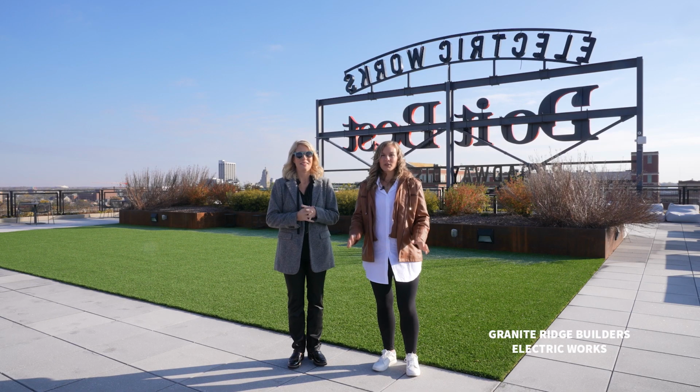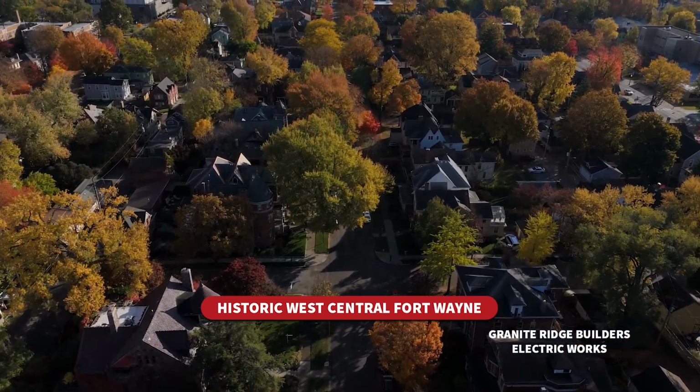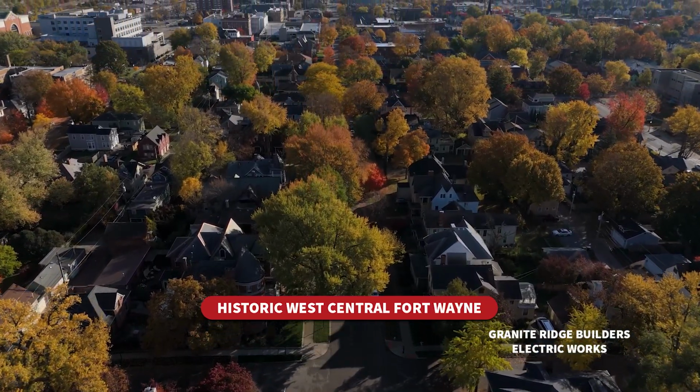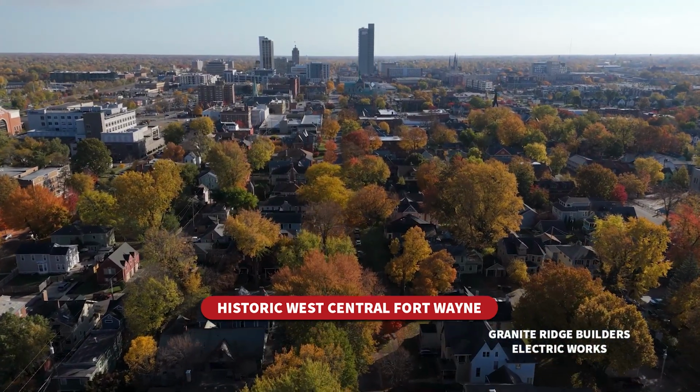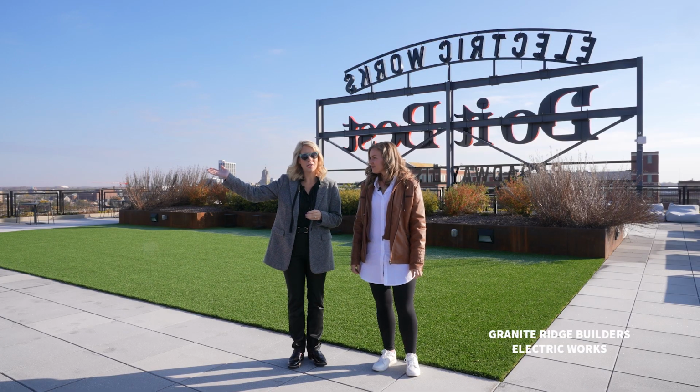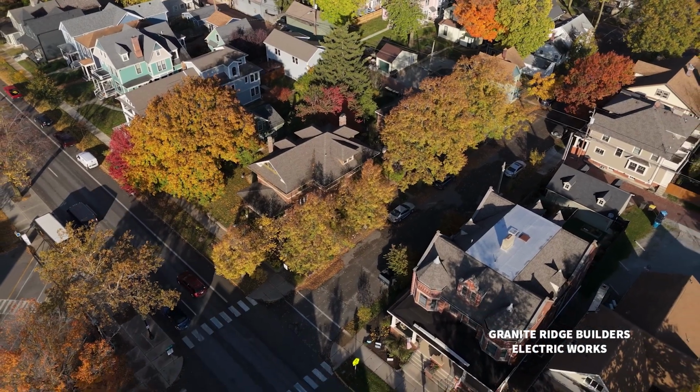It's so cool. And what we're going to highlight here in this segment is the historic West Central area, because it really is so close to GE Electric Works that people might not realize, and it has a really awesome history. It's right over here to my shoulder. It's a beautiful area. I drive through there all the time. I think most of us do.